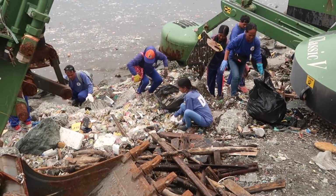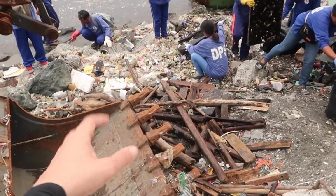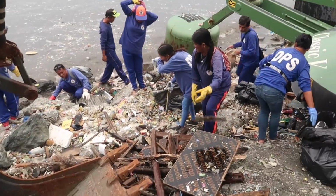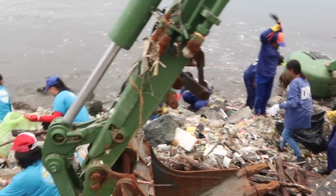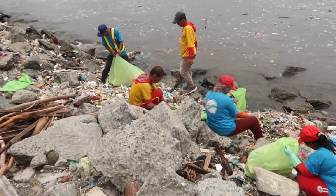So over here you'll see the DPS from Manila City. Some of them are focusing on the wood and the bamboo. That primarily comes from fish traps and informal settlers living along the waterways. The others are picking up plastic and things like that. And over here in the blue shirts and the yellow shirts are the MMDA, and they're picking up plastics also.